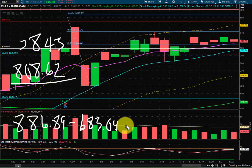But we're just following price here. And I don't care if this is Tesla, Walmart, some crap penny stock. I'm going to trade price. Okay? So price is saying that this would be the big support, 808.62. Alert trigger would be over 843 for a pop up to this zone.